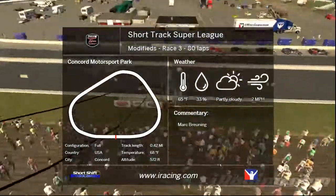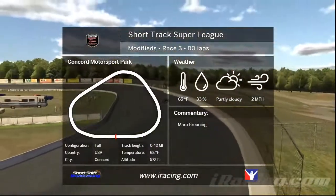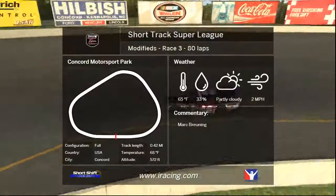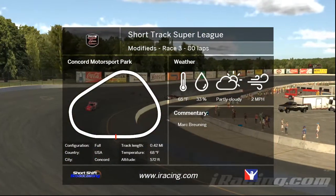Race number 3, as said, in the Short Track Super League Series. Later tonight, we will be moving on to the trucks in this Short Track Super League Series as well. We'll be going on a road course for that one.